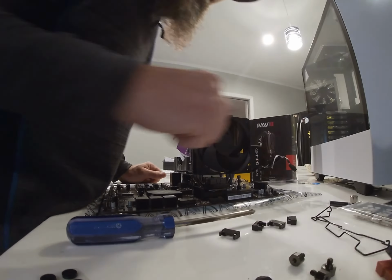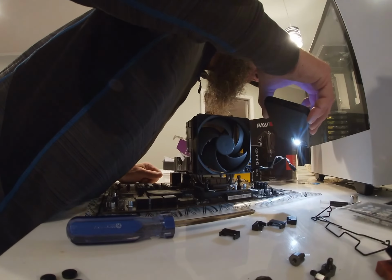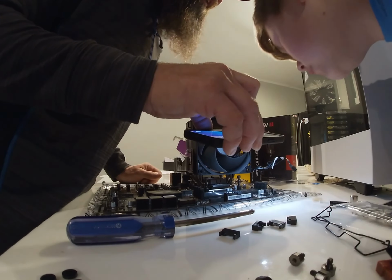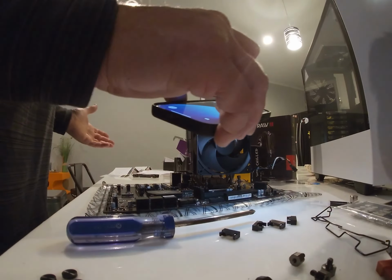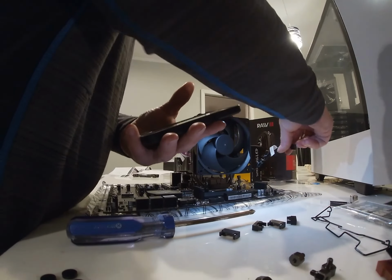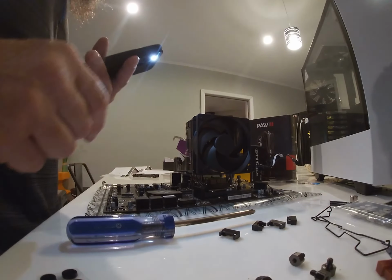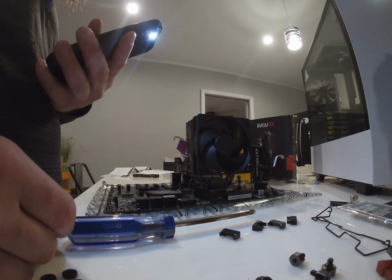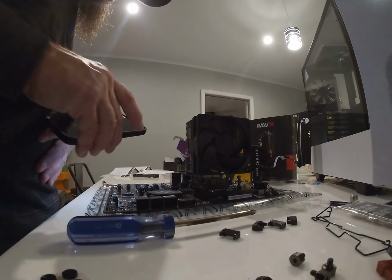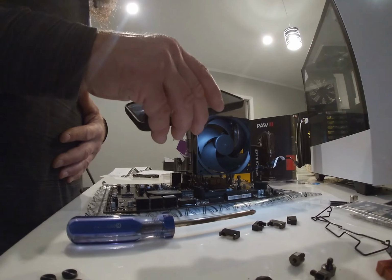That says pump fan. What's that say? That says system fan. So I guess you can plug it in any one you want to. It's all the same 4-pin. So would you do system fan or pump fan? Not sure. I'm not sure either. But I think we're gonna have to take the fan off to get the RAM in. Maybe not. Nah, we won't need to.